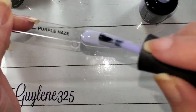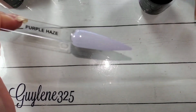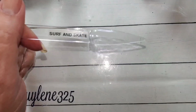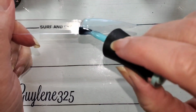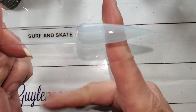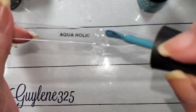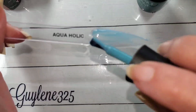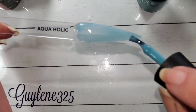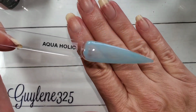So I painted a coat and let them sit while I was painting the rest of them, and then I cured them all together. There's Purple Haze, and you can see they are a little sheer. They are meant to be a milky color. And you'll see in my artwork, I just used a white base, and my mother-in-law's nails, they were 3 coats, and they weren't very thick coats, and it was completely opaque. But these are so buildable. You can use other things to build it with.